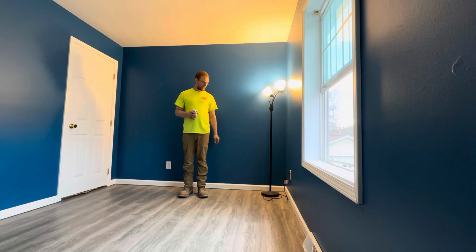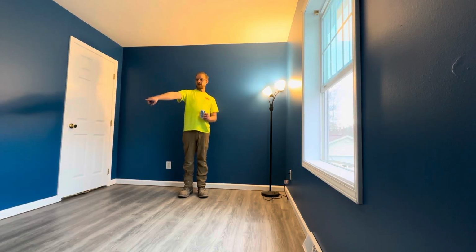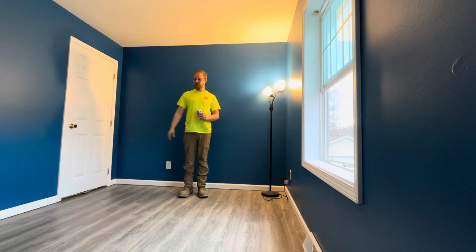I like the blue with the gray with the white trim. And we got this beautiful transition from the existing flooring into here. I didn't have to put a threshold. It's just one continuous floor. And I think it looks pretty cool.